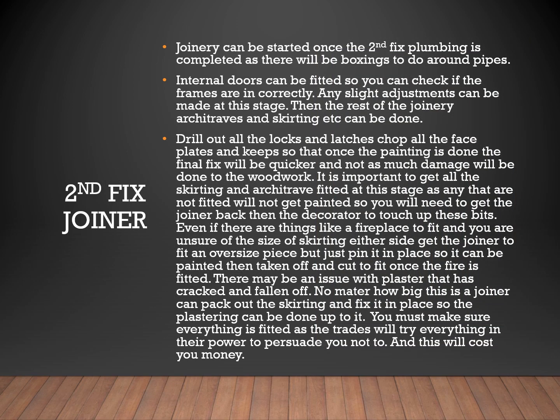So second fix joiner. The joinery can be started once the second fix plumbing is completed, as there will be boxings to do around pipes that's been installed. So internal doors can be fitted so you can check if the frames are in correctly. Any slight adjustments can be made at this stage when the rest of the joinery, architraves and skirting, etc. can be done. Make sure you drill out all of the locks and latches, chopping all the face plates and keeps, so that once the painting is done, the final fix will be quicker and not as much damage will be done to the woodwork.